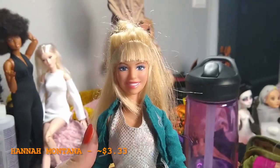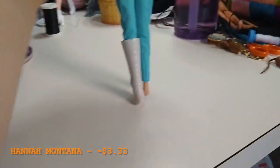Okay. And here is a Hannah Montana doll. I do know this one. She's in better condition than ones I've seen. And she also has a full outfit.